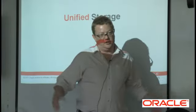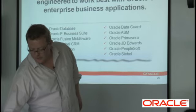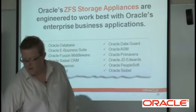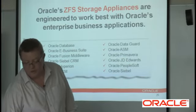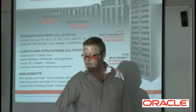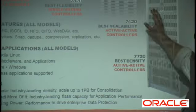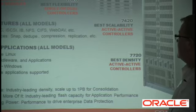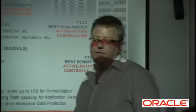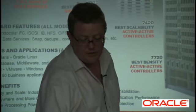That will be a feature, hot swappability. So we're going to start talking about unified storage. I'm going to quickly go through a quick recap of ZFS, and then we're going to move on to our Pillar systems we had this morning. The 7720 has gone away. The 7420 was seen as the adequate full rack option when you needed ZFS, when you needed a 7 series storage appliance.